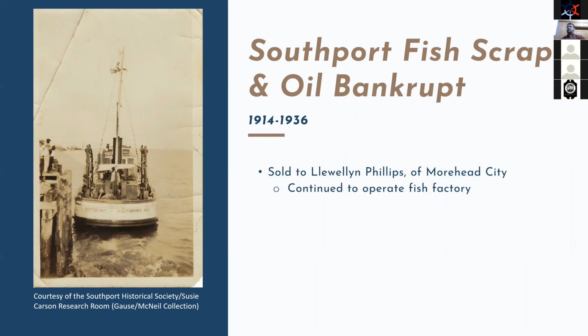Then by 1936, the Southport Fish Scrap and Oil Company had finally gone bankrupt. By this time, Charles Gauss owned the company. John Day had passed away. And it is sold to Llewellyn Phillips and his family of Morehead City, which were very big in the Menhaden industry. They continued to operate the fish factory.